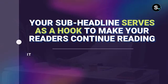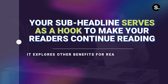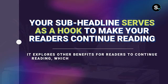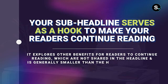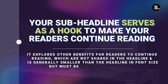It's time to talk about your subheadline. Your subheadline serves as a hook to make your reader continue reading. The subheadline goes on to explore other benefits for your reader to continue reading, which are not shared in the headline. The subheadline is generally smaller than the headline in font size but must be equally easy to read. So you have successfully captured the reader's attention with your headline. But why should they read and finish your sales letter? Your subheadline pulls them in.